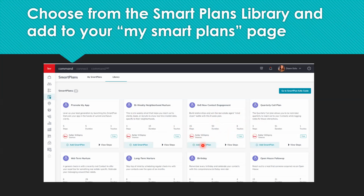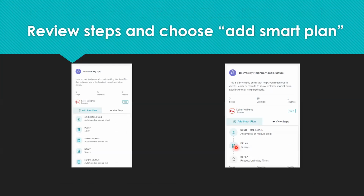You can add the smart plan to your library, or you could view the steps to each of the smart plans. So let me just show you that. If you're looking at the steps in each of the smart plans, you can just click on that view, and then you can look and see what is included in the plan. This one says it sends an email, then there's a delay, and then it sends a message, and then there's a delay of 3 days, and it sends another message.